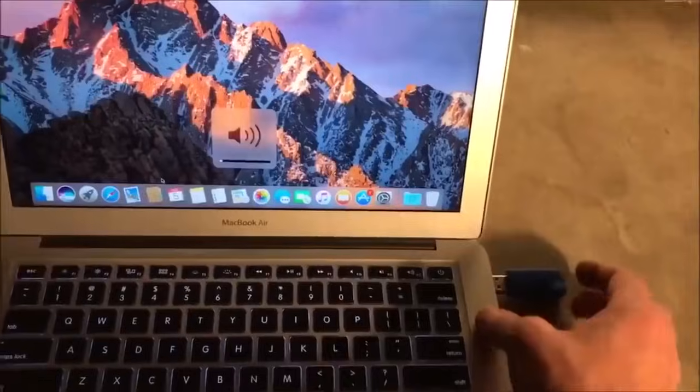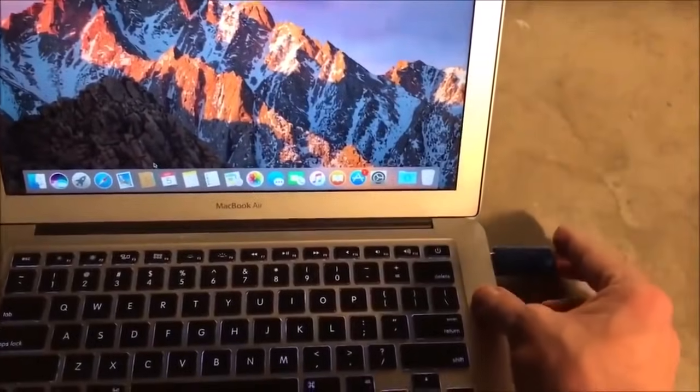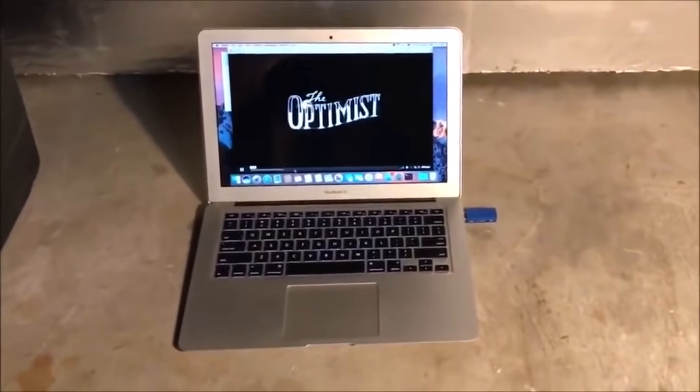Do you hate doing PowerPoint presentations in front of the entire class? Well, using this USB stick, you'll never have to do one again because you'll be in jail.